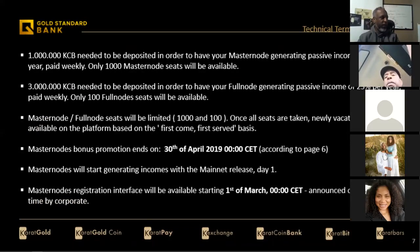Again, you have until April 30th at midnight Central European time. That's how long you have to take advantage of this incentive. The masternodes will start generating income with the mainnet release on day 1. So literally, you will start seeing your crypto wallet fill up with KCB day 1. And you can take the earnings and do whatever you want to do with them.